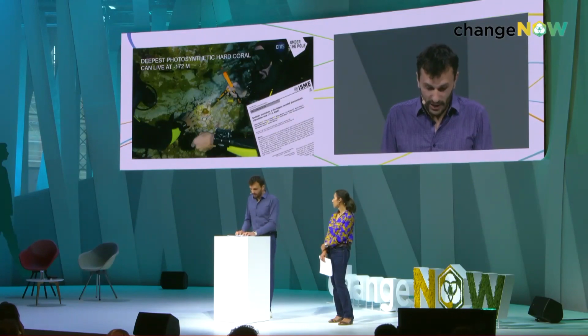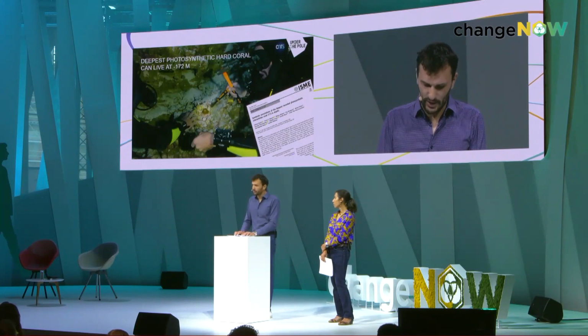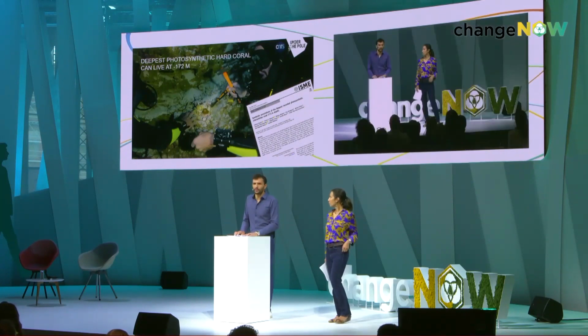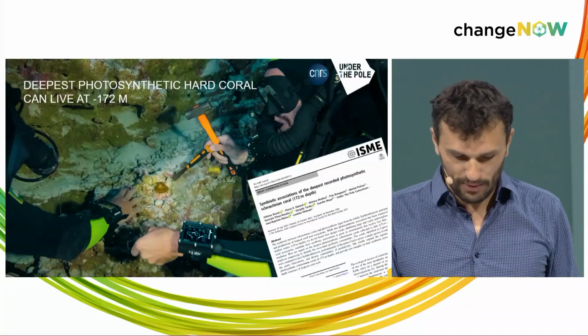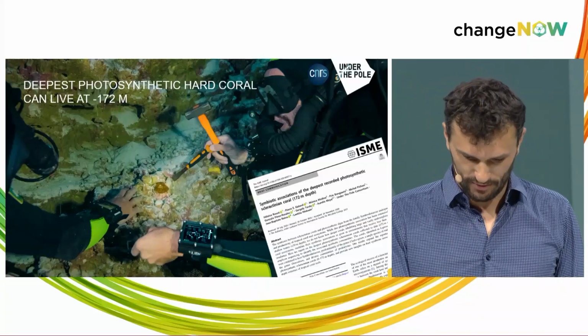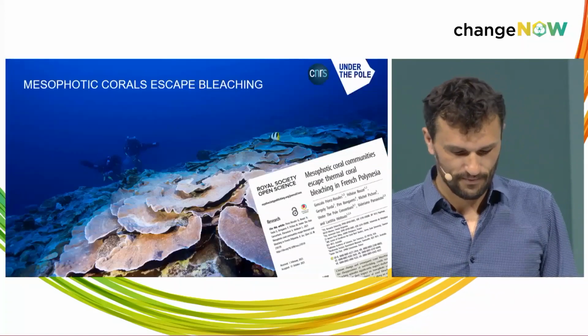On the Deep Hope mission in 2019, led by Laetitia Edouin from the CNRS, we discovered the deepest coral at 172 meters. This is a picture, revealing that coral can live much deeper than the scientific community thought. Mesophotic corals are nearly not impacted by the bleaching seen in shallow waters. And this raises a potential refuge from global warming.